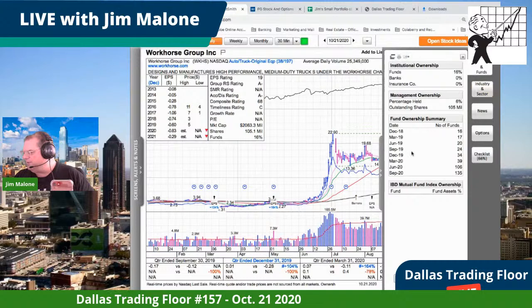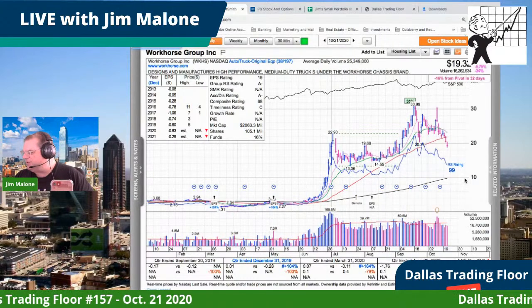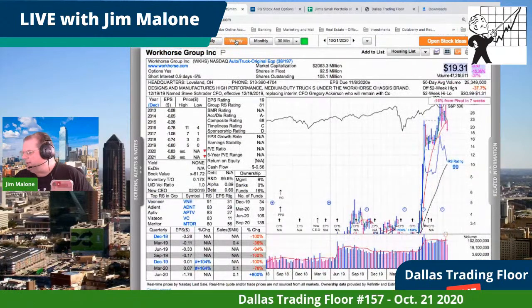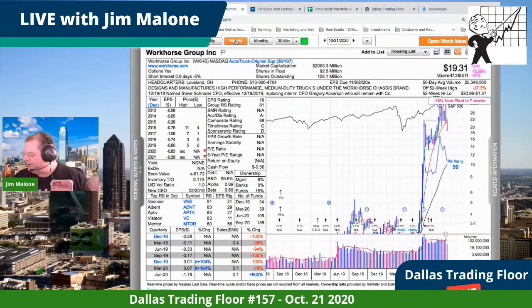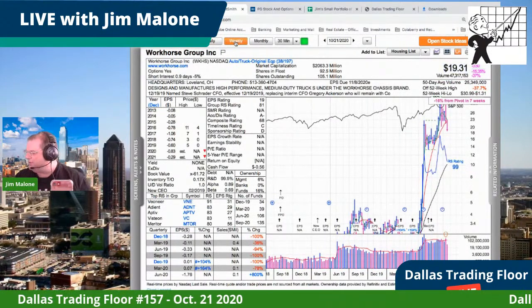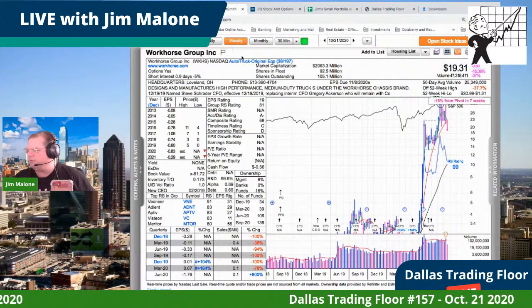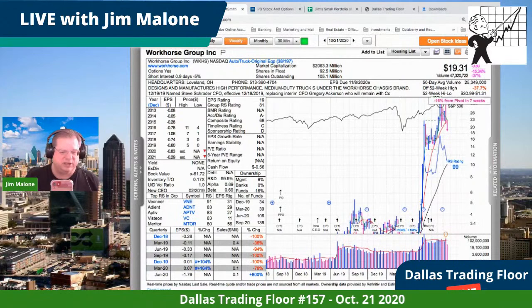We do have increasing fund ownership. The question is, is it time to move out of this? Let's look at the weekly. It seems it's still in a consolidation range. If this thing falls below 14, I would sell it, but I think I would hang on to it for right now. That's how I'm looking at it. I would not put any more positions in this.